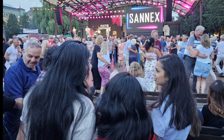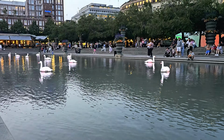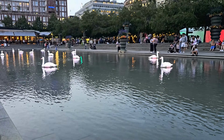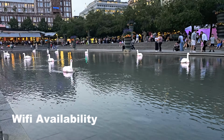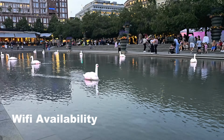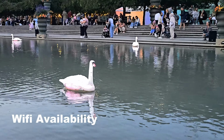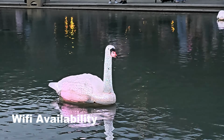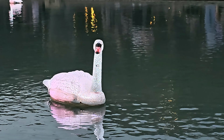But it could also be because it was summer and Stockholm was hosting the culture festival. It would be interesting to know what the city is like in winter. Most cafes and malls offer free Wi-Fi. In some areas, I saw the Stockholm guest Wi-Fi account, but I couldn't sign in. I was also told that T-Centralen has Wi-Fi as well, but I never tried.